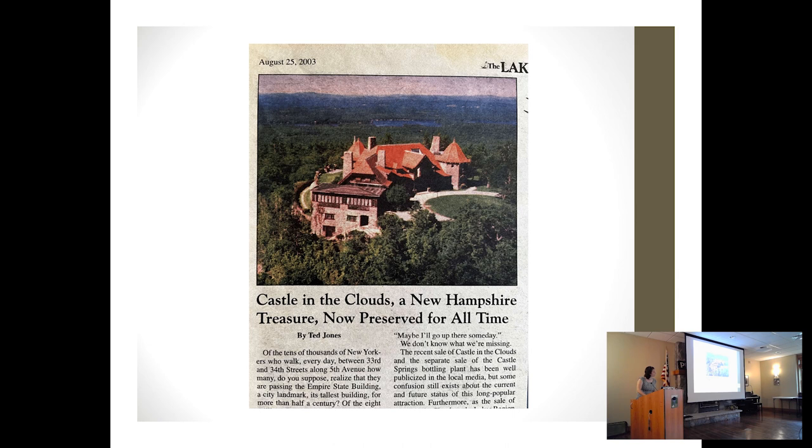In 2001, the board of the Lakes Region Conservation Trust began a serious conversation about purchasing Castle in the Clouds and its surrounding acreage for $5.9 million. What followed was a Herculean fundraising effort that resulted in LRCT finalizing the purchase of the property in 2003. After operating the castle for two seasons, they came to the conclusion that they needed some assistance in managing the historic buildings. LRCT explored a number of options, including the possibility of selling, leasing, or donating a portion of the historic estate to another nonprofit.